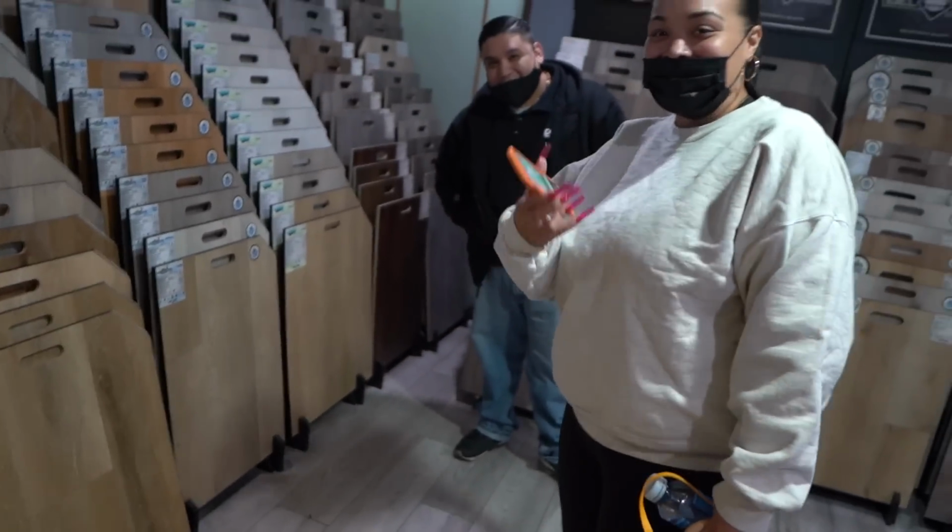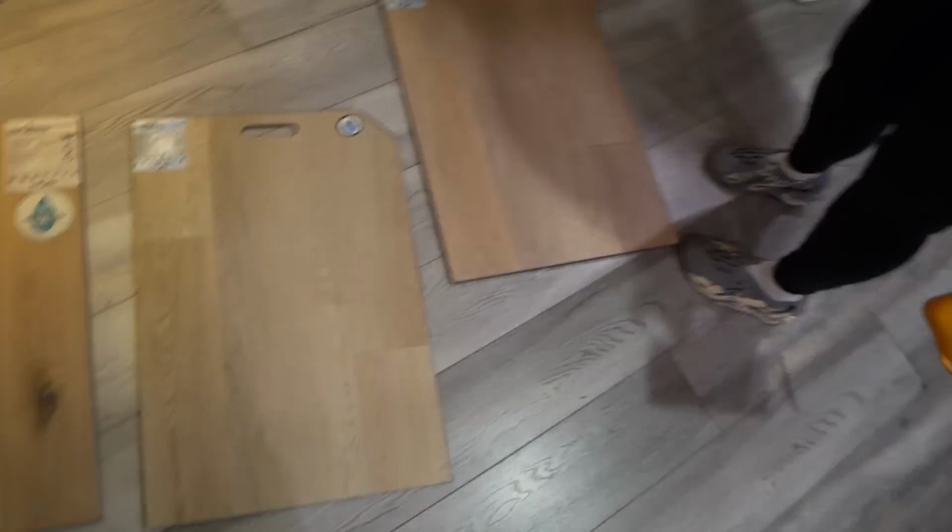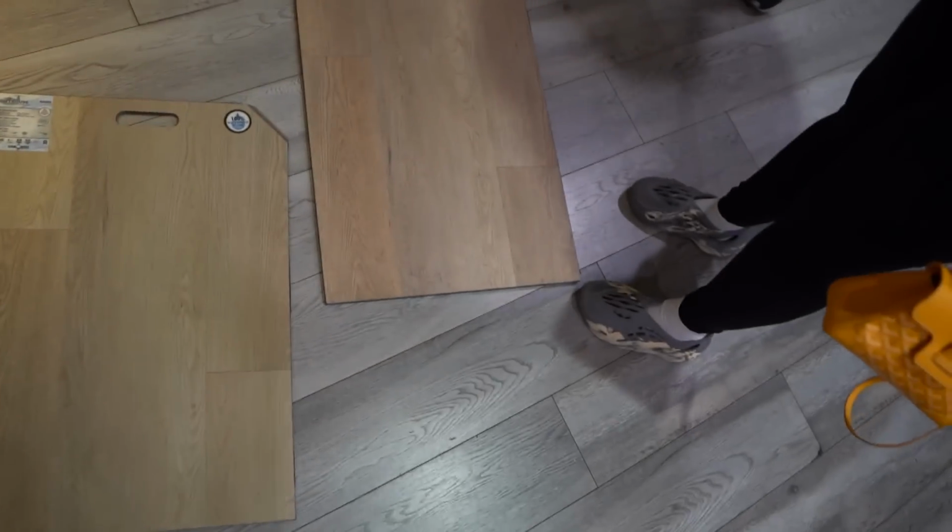Man, what kind of challenge is this? We in store number 4, man. Here they're getting it going with samples. We out here really trying to do it up, man. We have a YouTube channel. Yeah, it's going, man. We at Discount Flooring. This is what it's called, right? Yeah, Discount Flooring. He's showing us some samples right now. We getting it going, man.